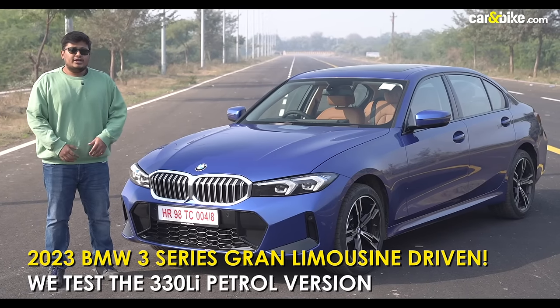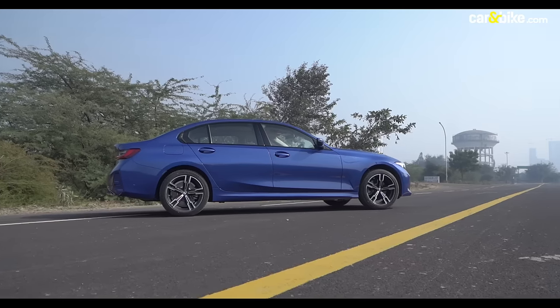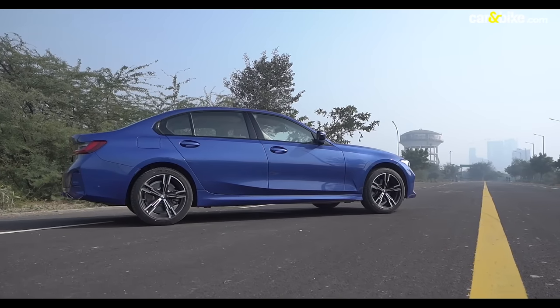Hi, my name is Pratik Rakshit, and today with us is the 2023 BMW 3 Series Gran Limousine in its petrol avatar.